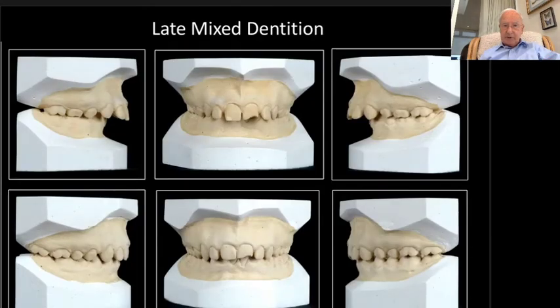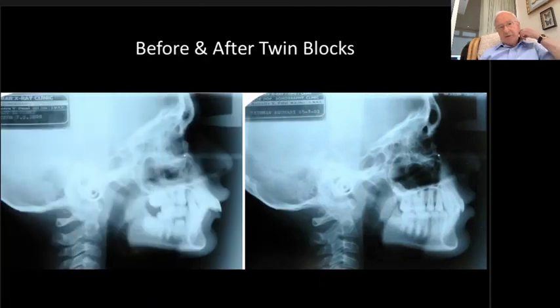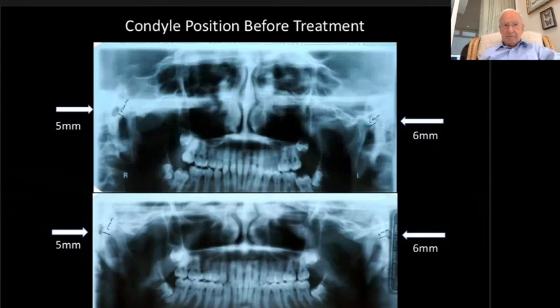So this patient was treated with twin blocks in late mixed dentition, and treatment was completed in 1 year. The lateral skull radiograph shows an improvement in the pharyngeal airway as a result of advancing the mandible. That is a permanent improvement for a patient, and it may be the most important change that we produce for a patient, helping them to breathe better, because that is permanent. That increase in pharyngeal airway is permanent.